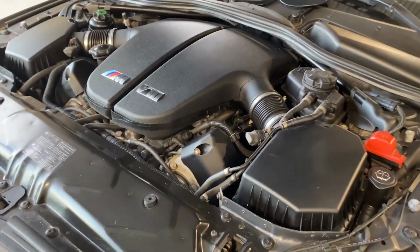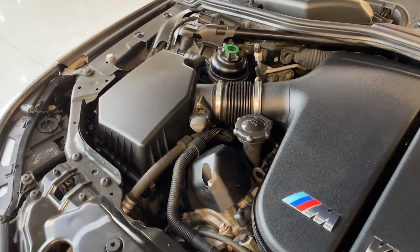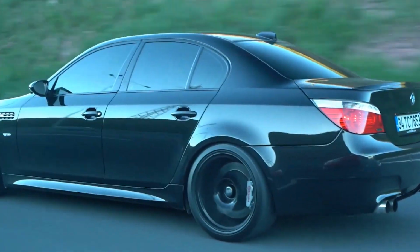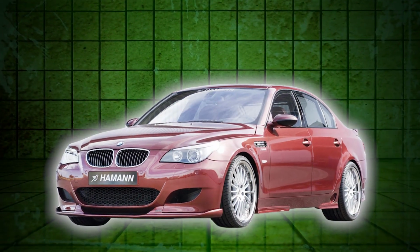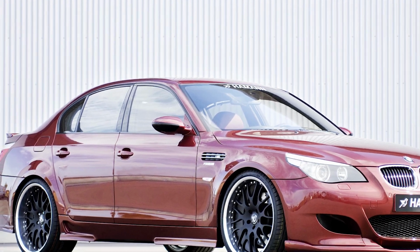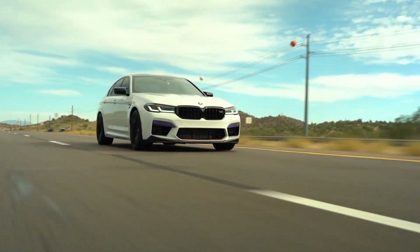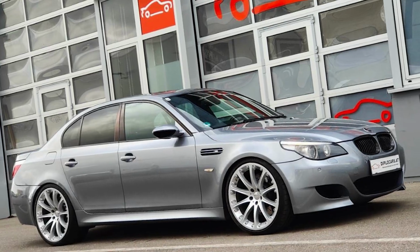In the engine area sat a 5.0-liter, naturally aspirated V10 producing 507 horsepower and 384 pounds-feet of torque. With Hammond's tuning, it pushed closer to 600 horsepower, which for a four-door sedan was wild. Even in its stock form, the M5 could hit 0 to 60 miles per hour in just 4.1 seconds. For its top speed, it was electronically limited to 155 miles per hour, but once you remove that limiter, it could push past 200.